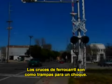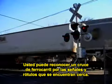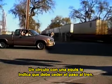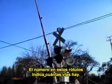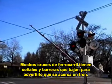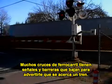Railroad grade crossings are collision traps. You can recognize railroad grade crossings based on the signs and signals located near them. A round crossbuck sign tells you to yield to trains. The number on these signs indicates how many tracks there will be. Many railroad grade crossings are guarded. They have signals and gates that drop down to warn you when a train is approaching.